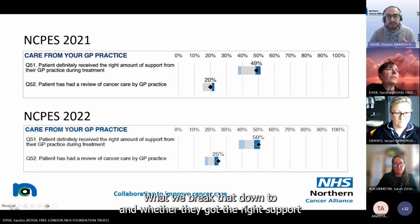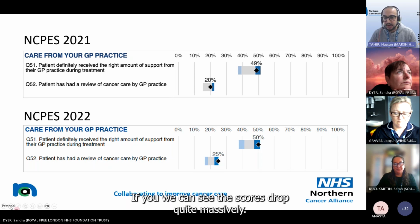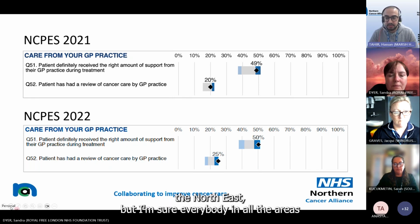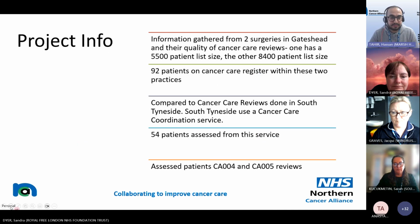But when we break that down to whether they got the right support from the practice and whether they got an actual cancer care review, we can see the scores drop quite massively. And this is something that's reflected across the country, not just something that we're seeing up in the northeast, but I'm sure everybody in all the areas is seeing something similar from patients.